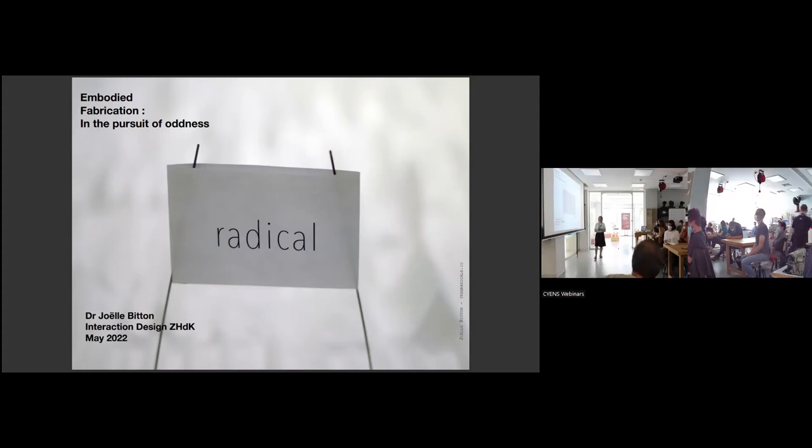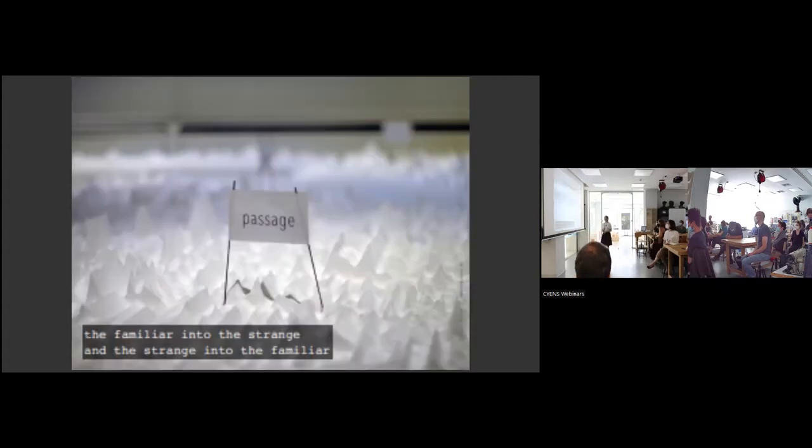So I call this embodied fabrication, and I will come to the notion of what I mean by embodied fabrication. And I'm pursuing oddness. I'm the kind of person who only really appreciates things that are odd, strange, queer in that sense. So as an artist, what I'm interested in mostly is this notion of mixing the familiar and the strange. I'm interested in what is familiar in the strange and what is strange in the familiar.